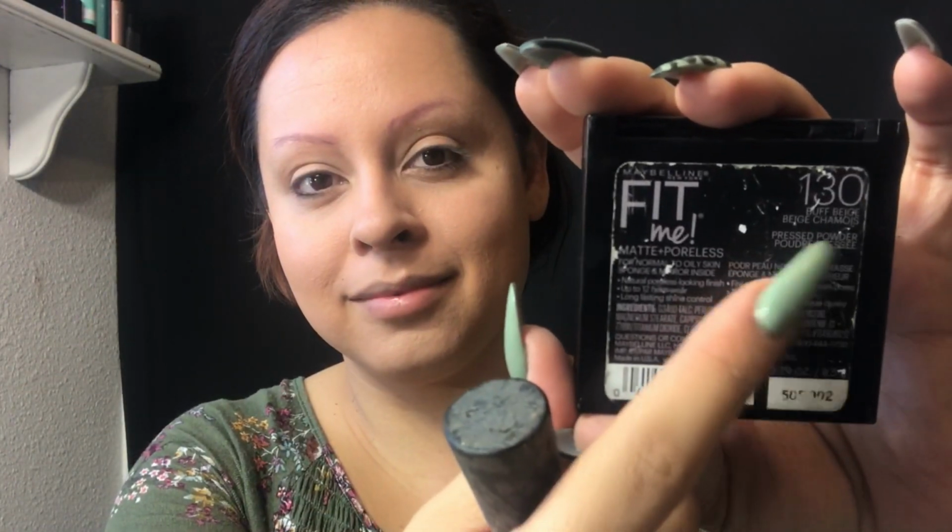And then I'm going to set all this with the Fit Me in the number 130. This is a setting powder, and I'm using this brush that I purchased on eBay and just putting it all around the T-zone. Not too much all around, but mainly on those areas where I put the concealer.